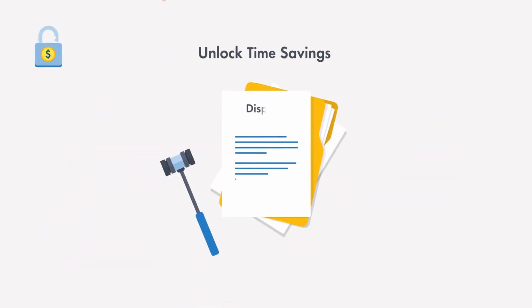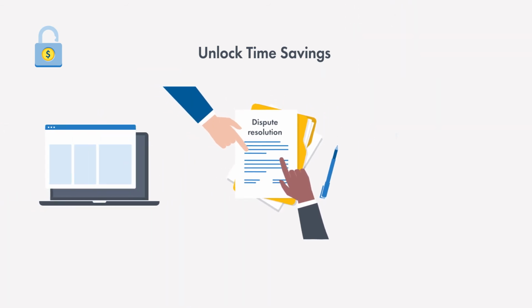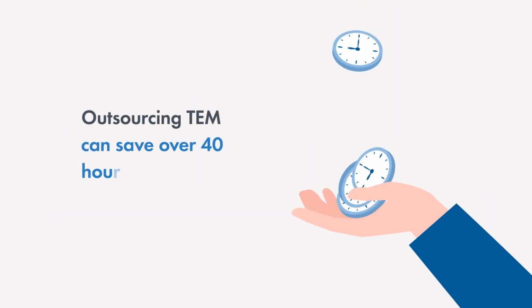Unlock time savings by offloading time-sensitive tasks such as dispute resolution, and by streamlining multi-level invoice approvals and the bill payment process. Outsourcing TEM can save over 40 hours each month.